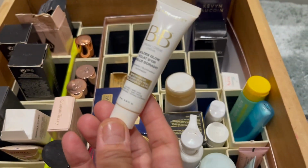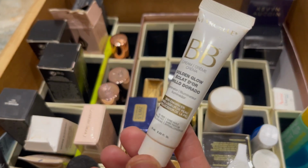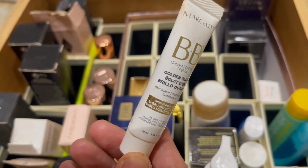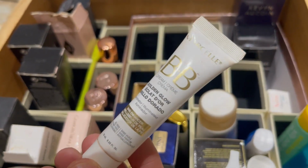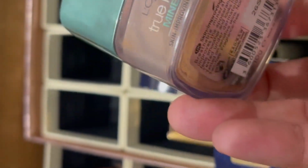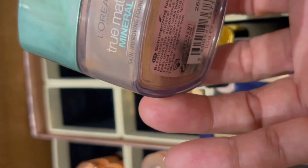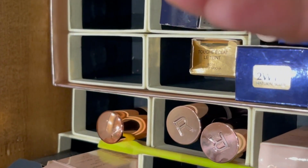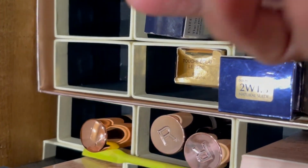Okay, then I've got a BB cream as well. It's just a tiny bit. I think I got this one from the beauty box. It says Marcel. I've used this one, so it is not too bad actually. Right, and I have some powder foundation as well, which sometimes I use as a setting powder. So this is a L'Oreal True Match Minerals foundation, which doesn't tell us which shade it is, but I'm gonna put it in here as well.